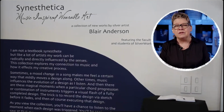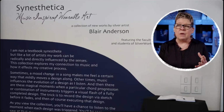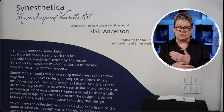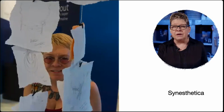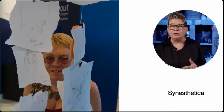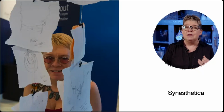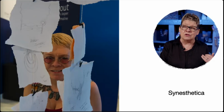Synesthetica. Okay, so this one was inspired by music. So I'm a synesthete. I have synesthesia, which is a thing where you get your wires crossed. I don't know if anybody knows what this is, but mine tends to be, if you play a bar of music, it's a trigger for me. So the trigger ends up giving me a design. So it's kind of fun, but it's kind of a curse too.